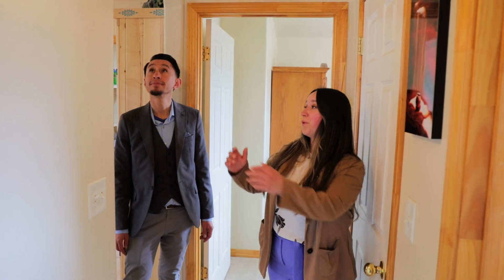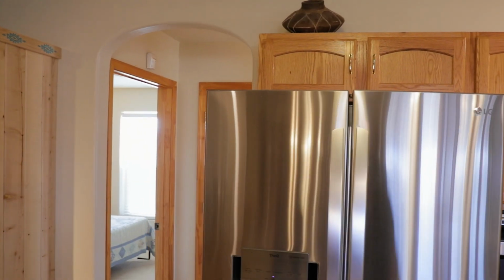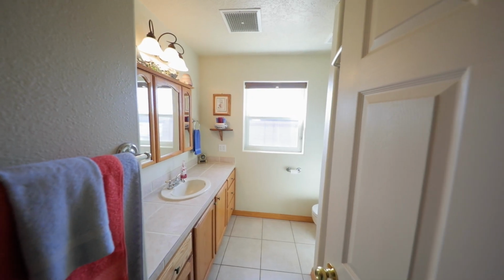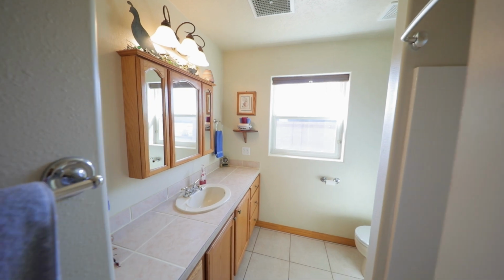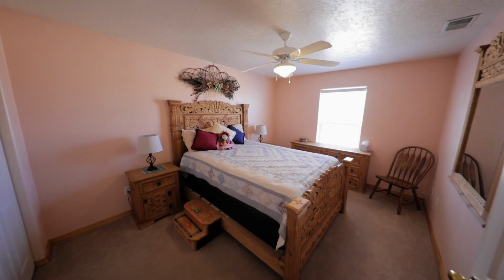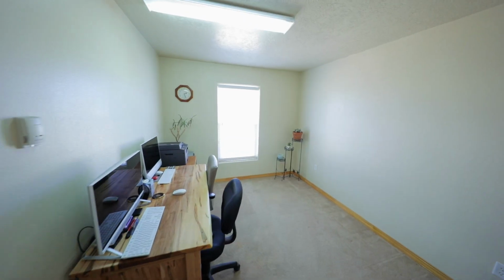So here in the hallway, you kind of have that same arch throughway that passes through. Behind us here is your first bedroom. And then down the hallway, you have your bathroom, which is a really large size with big counter space. And then bedrooms 3 and 4 are at the back of the home, which would be great for a guest space or for an additional office space.